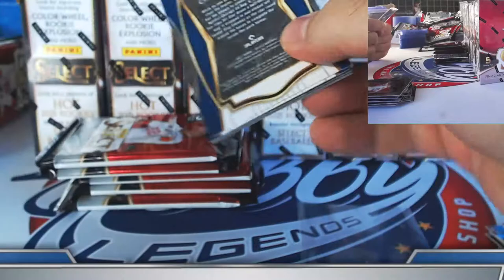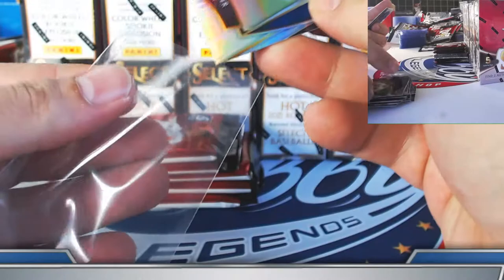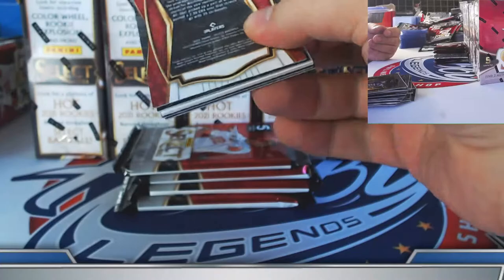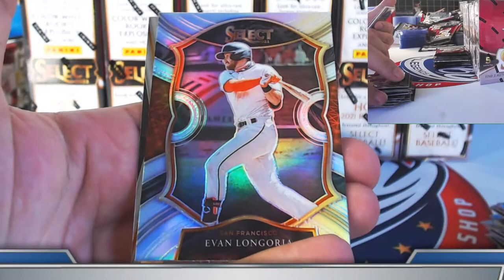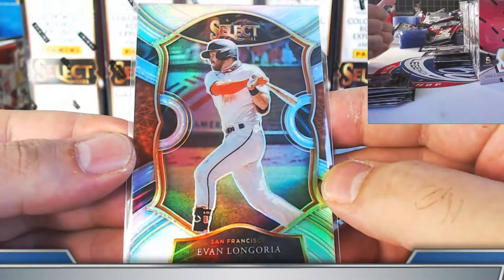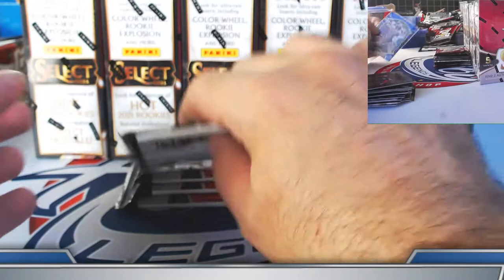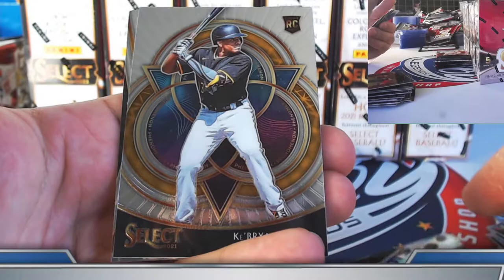Jorge Ona. Monty. Brady Singer silver. Nice. Nando. Put him on the board. Blue Prism to 149. And Longo Silver. 90 of 149 on the Tatis. Moonshot Silver, Pete. Nice haze, Phenomena rookie insert, and a Braylon Marquez base rook.